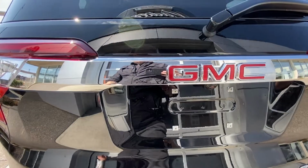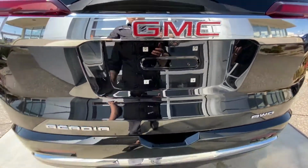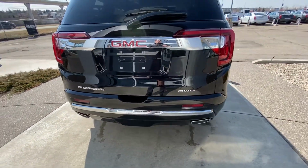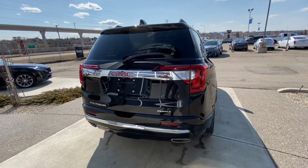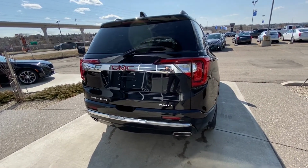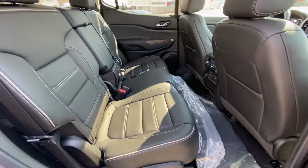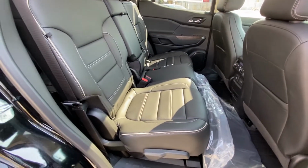Key in your pocket, walk up and wave your foot underneath. The door does open here. Don't have the key in my pocket, but you have the beautiful C-style LED lights. Looks pretty modern. Jumping right back into the interior here, our second row is actually a bench seat.